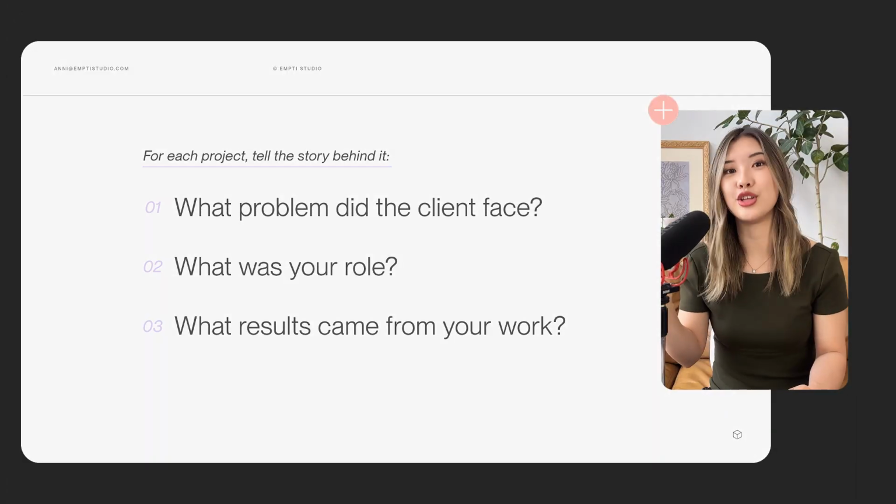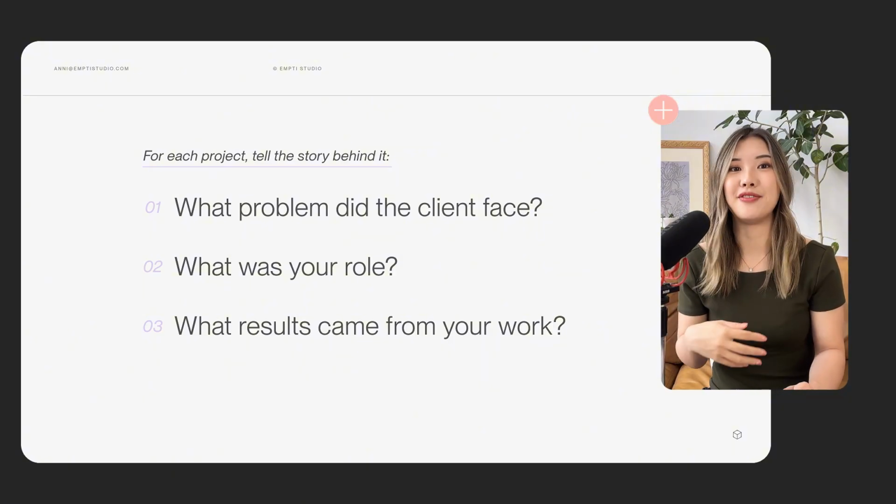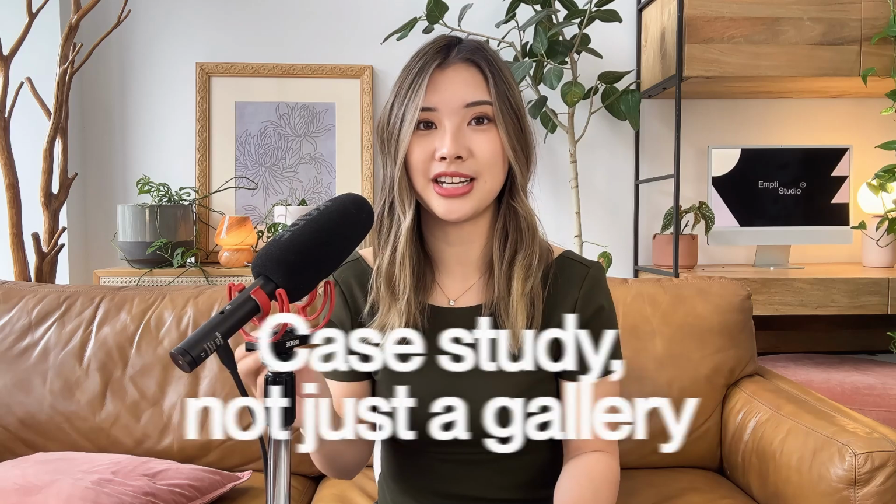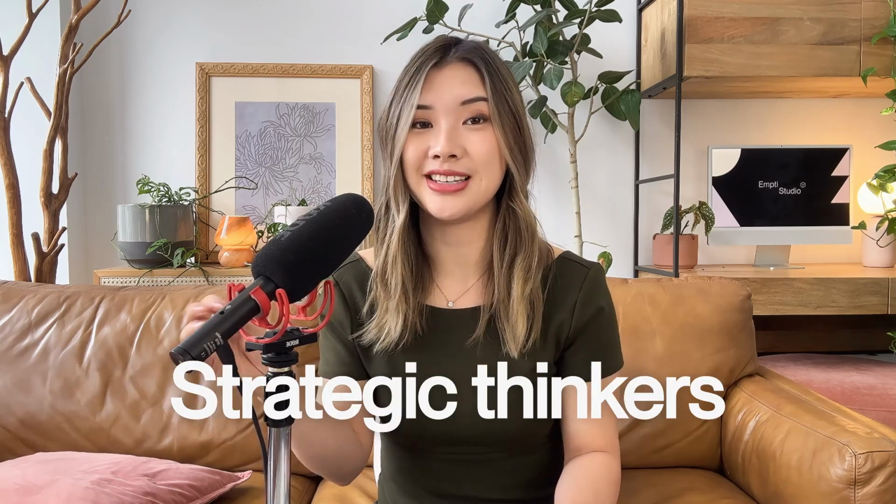For each project, tell the story behind it. What problems did the client face? What was your role? What results came from your work? Add visual mock-ups or before and after comparisons, but keep it focused. Think of each piece as a case study, not just a gallery. High-paying clients are looking for strategic thinkers. They're looking for someone with a systemized process that can duplicate this outcome for them, not just pretty pictures.